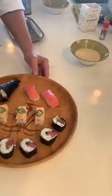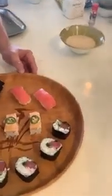So here we are, wonderful 4 different types of sushi made with the aburi, made with local salmon, and then we have ahi tuna, nigiri, hand roll, as well as a maki.